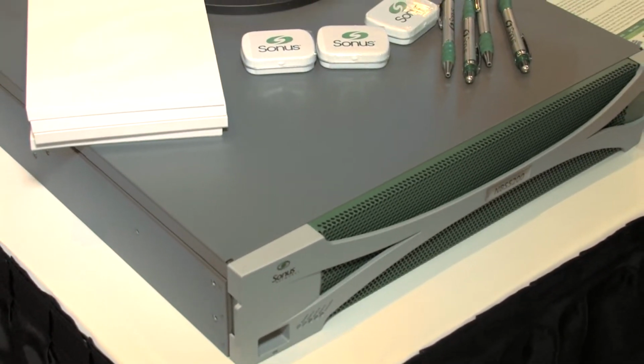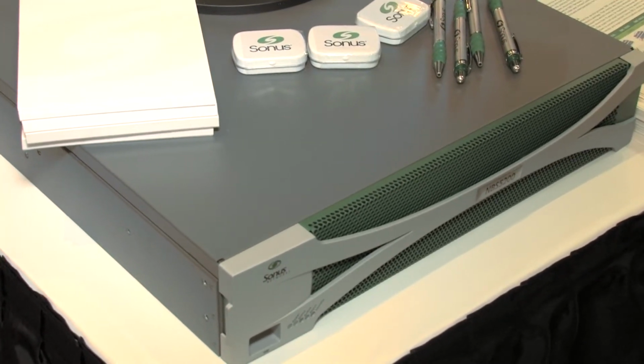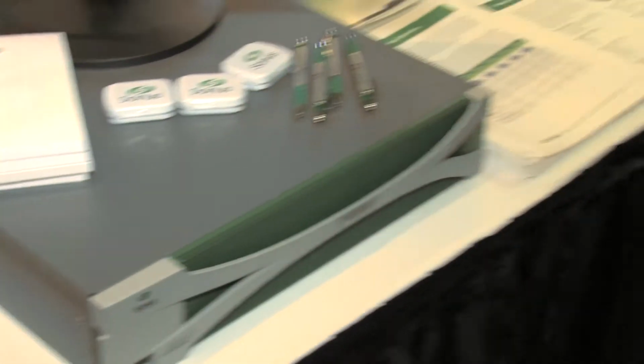So how does Sonus address the service provider needs in this area? Sonus has the broadest portfolio of SBCs on the market today, from a small 100 session SBC for the customer premise to our SBC 5200, which scales to 64,000 sessions, which is perfect for the core of the service provider network. We're the only vendor that has the true end-to-end solution. Last year, Infonetics rated Sonus as the fastest growing SBC provider in the market today.